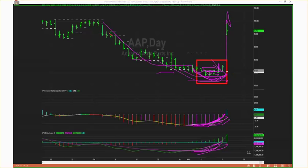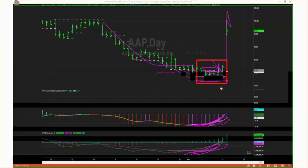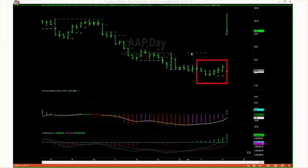This is AAP, and by the way, this is from last year, so this has got nothing to do with this earnings report. It's just the same type of pattern with the same type of considerations and coincidental factors. And that's what we've been addressing and looking for in this marketplace.